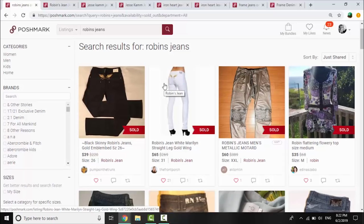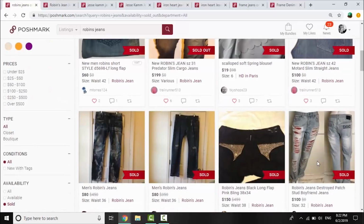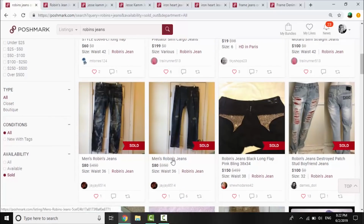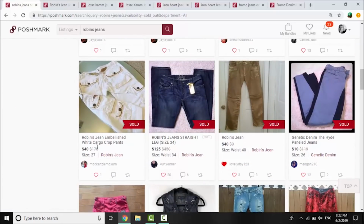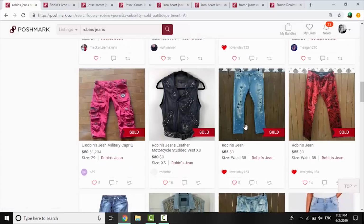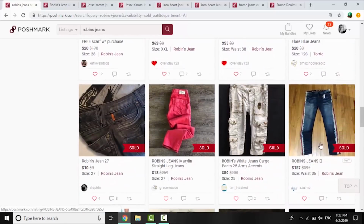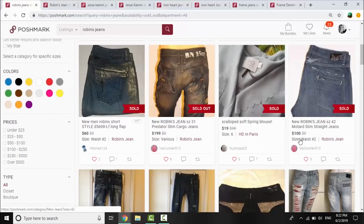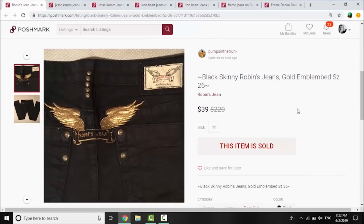So we have 39, 65, 60, 199 that are brand new. We have 100 that are new, 100 here, 80, 80. These are men's, by the way, just in case you're wondering. 40, 125, 40. So again, some fairly solid comps. 55, 157. Something that I will still be looking out for because those comps are still fairly strong, even though the lower end is more around that $50 mark.